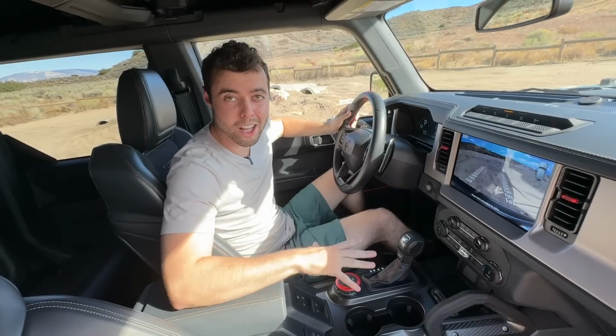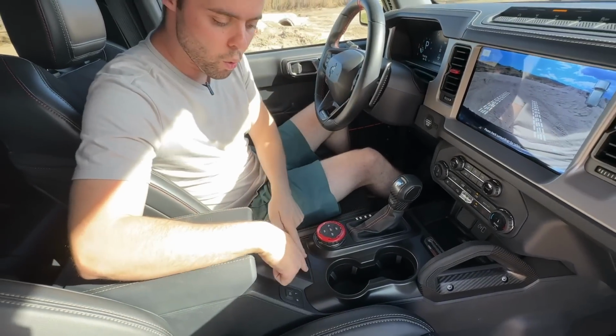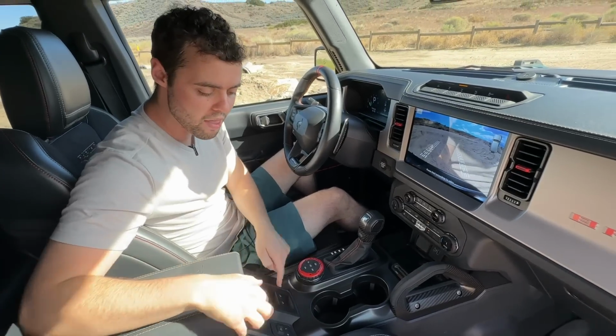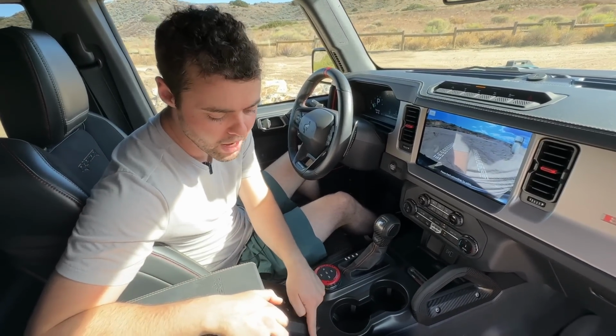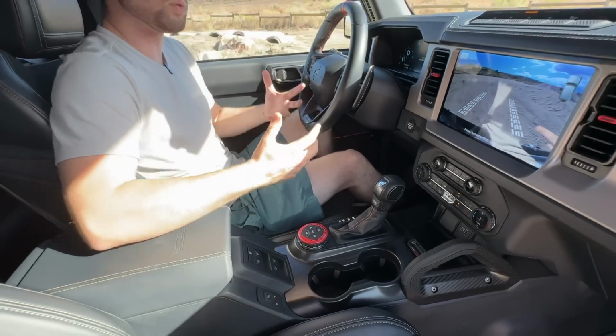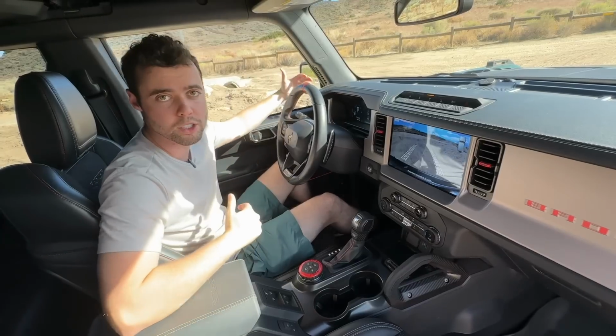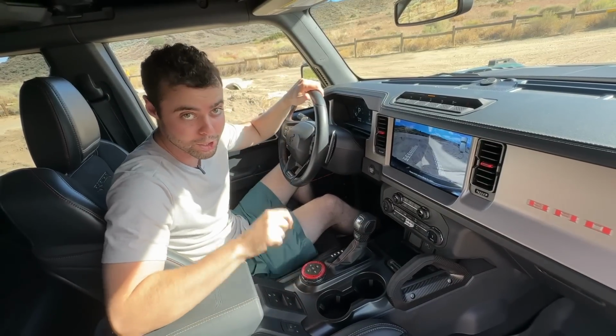Down here in the center console is where you're gonna find the most important controls. You've got the window switches right here, and you've also got the side mirror controls, which have been located in the center because the doors are removable. In a Wrangler, when you remove the doors, the mirrors come off with it, so you have to have an aftermarket solution. This is a pretty cool solution to that.